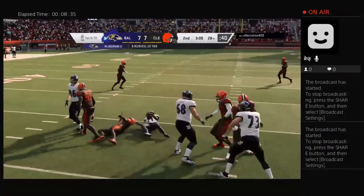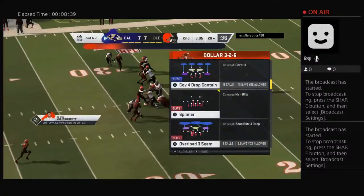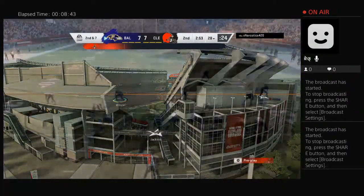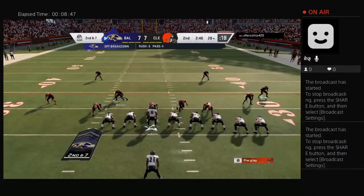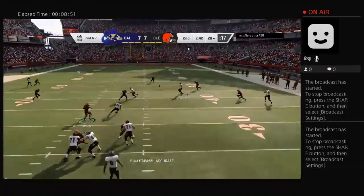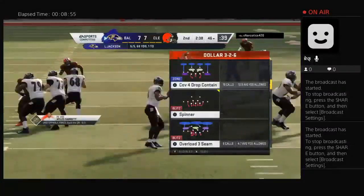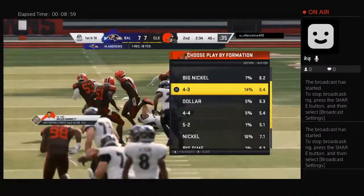And when you start plotting for this drive, when you start thinking to yourself, okay, what are we going to do? You don't go away from what you did before because that worked, but you have to be prepared for wrinkles and counters because you know they'll make some adjustments. 3 yards on that last run, so here is 2nd and 7 from the 28. The throw here to Andrews, the tight end. A big one there for the Ravens. It goes for 18. And there's a completion to the tight end.